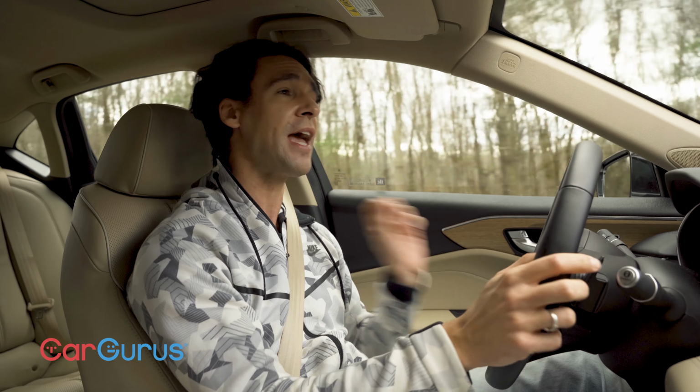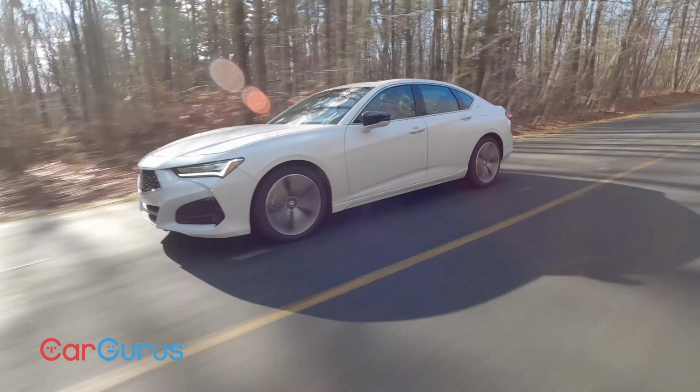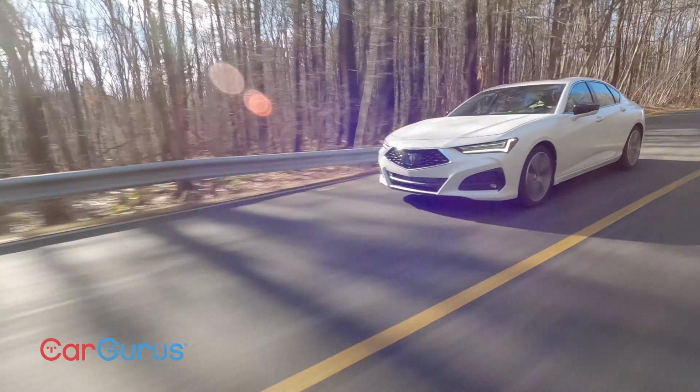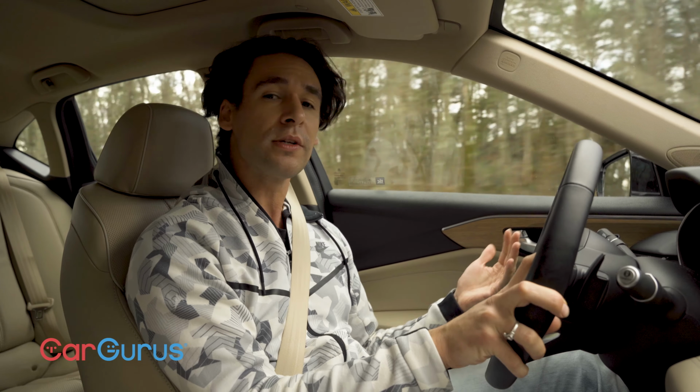It's actually mechanical torque vectoring that's shifting the torque to either side of the wheels without using brakes. Acura's been doing that since the mid-2000s, so it's a really good system. And on this car, you can feel it working. You also feel the suspension.